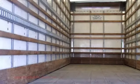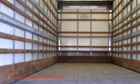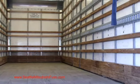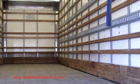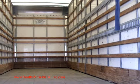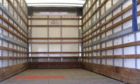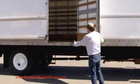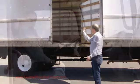Taking a good look on the inside of the body. You're 24 feet long, 102 wide, 102 high. You have an epiton scuff all the way around to protect the skin, the FRP. You also have two rows of e-tracking and a translucent roof. You also have a curbside door with a step for a package in and out.